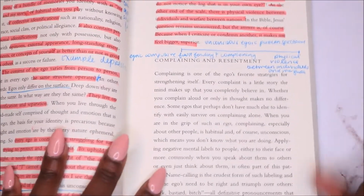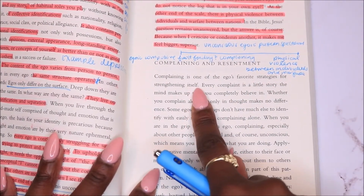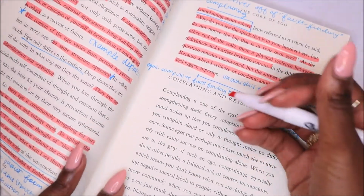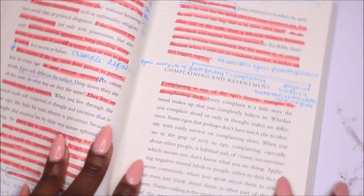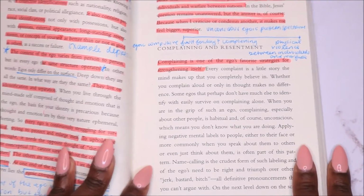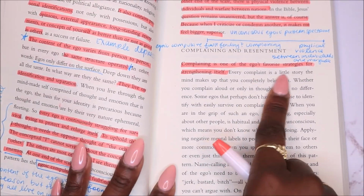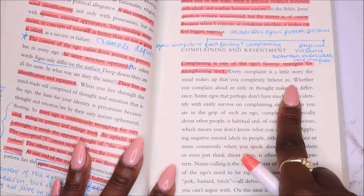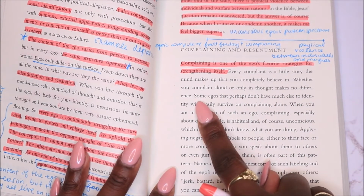He says, complaining is one of the ego's favorite strategies for strengthening itself. So I'm going to highlight this whole sentence because I love it. It sums it up perfectly. So when someone is complaining, it's not them that is complaining, it's their ego complaining. Every complaint is a little story the mind makes up that you completely believe in. So the ego believes in this. Whether you complain aloud or only in thought makes no difference.